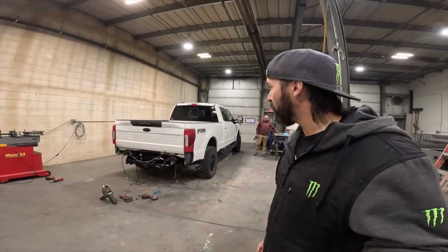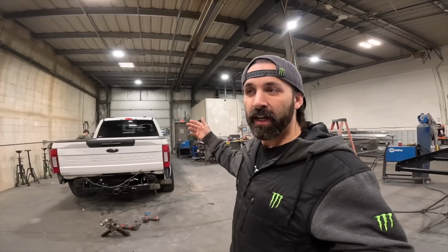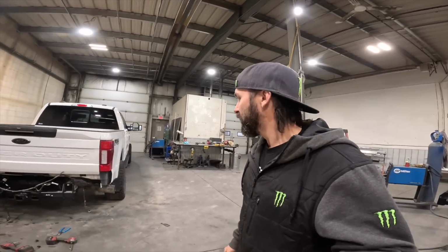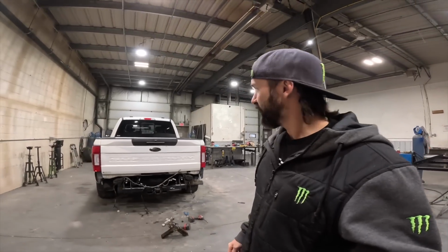Things are progressing along here. Got the box all unbolted. The rear bumper's all taken off. We're actually working on the front end now. I forgot to mention earlier in the video, we're doing a front bumper on the truck as well. So not only are we gonna be hauling sleds, we're gonna be bracing for impact in case something jumps out in front of us on the road, or we gotta slam her into the snowbank to get spun around.